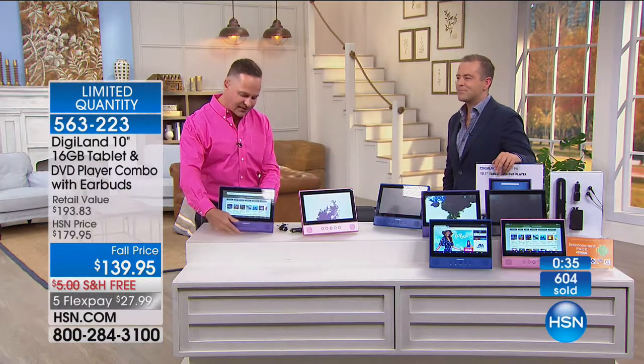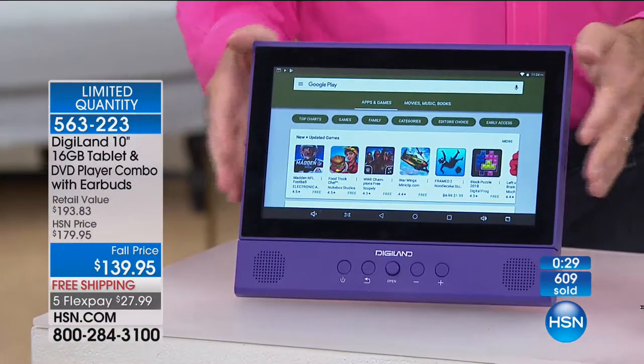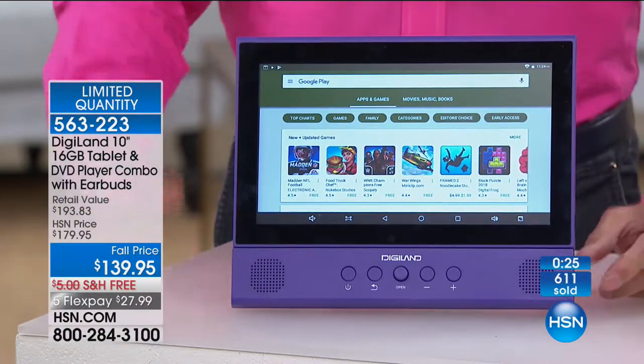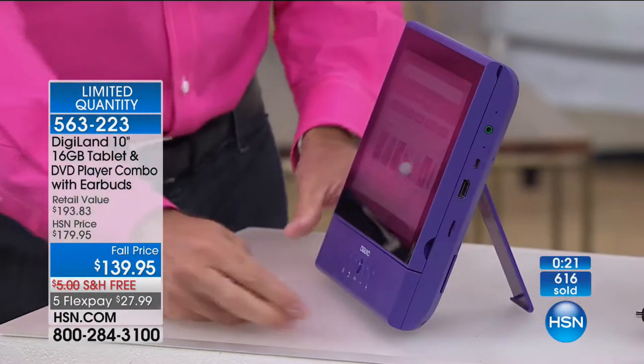Again, particularly because it sets up so nicely for you on the kickstand, has great, the best speakers I've ever seen on a tablet, because this has two front firing speakers, so the depth of sound is much, much better. Again, a really, really nice thing.